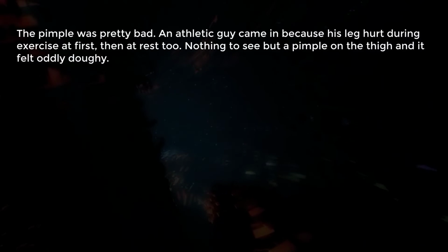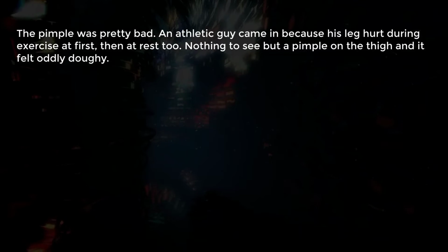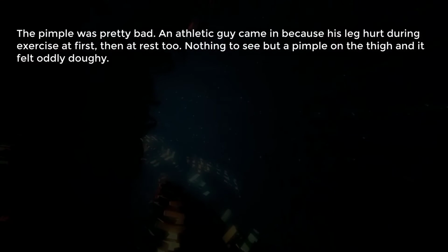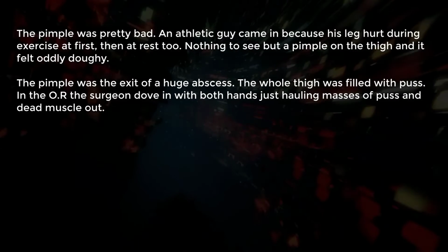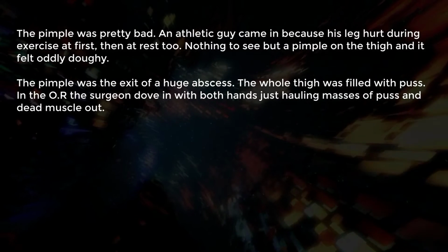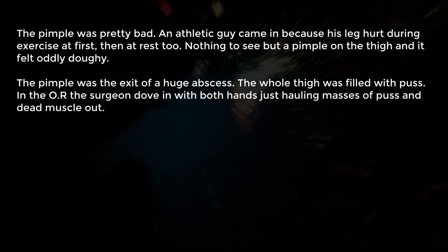The pimple was pretty bad. An athletic guy came in because his leg hurt during exercise at first, then at rest too. Nothing to see but a pimple on the thigh and it felt oddly doughy. The pimple was the exit of a huge abscess. The whole thigh was filled with pus. In the OR the surgeon dove in with both hands just hauling masses of pus and dead muscle out.